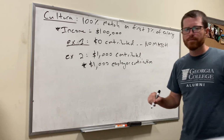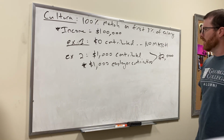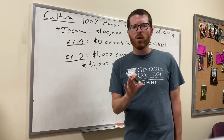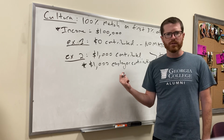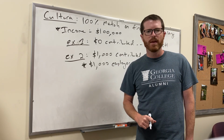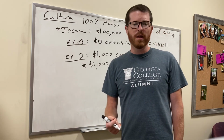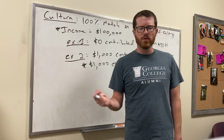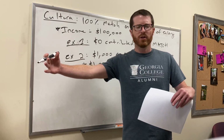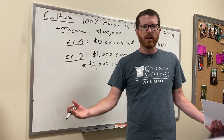So you put $1,000 in, your employer puts $1,000 in, and that leaves you with $2,000 in full contributions, okay? So your traditional 401k would have $2,000 in it, even though you only put $1,000 in it. And the match always happens immediately. So let's say in the first month, you put $1,000 in, you'll get the full match right away. And if you get to a point where you've gone past the match, then you just don't get any additional match, but you're still welcome to continue to put money in, all right?